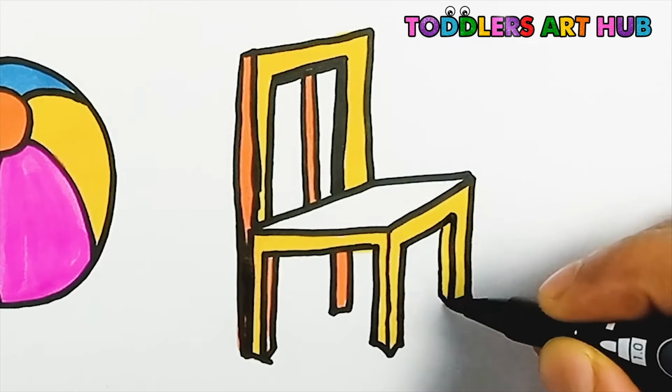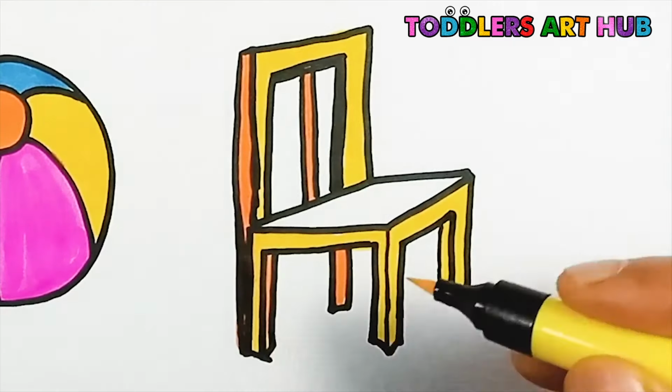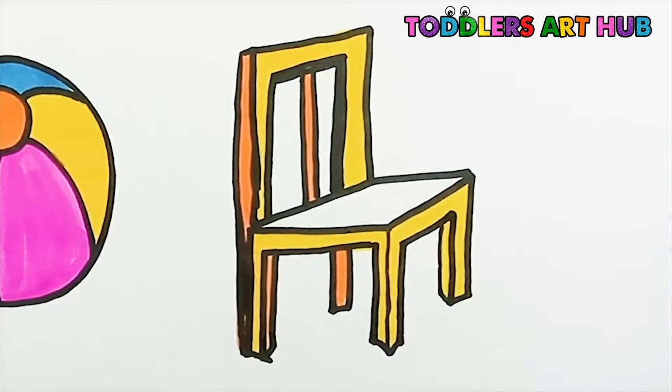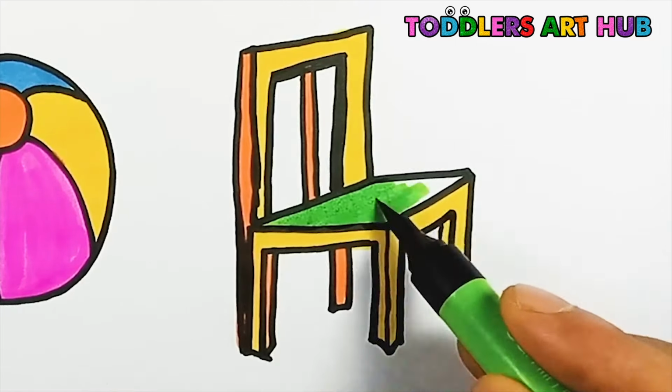Great job today, little artists! You've learned about the letters A, B, and C, and the objects that start with them. Keep practicing your drawing and coloring, and you'll become amazing artists!